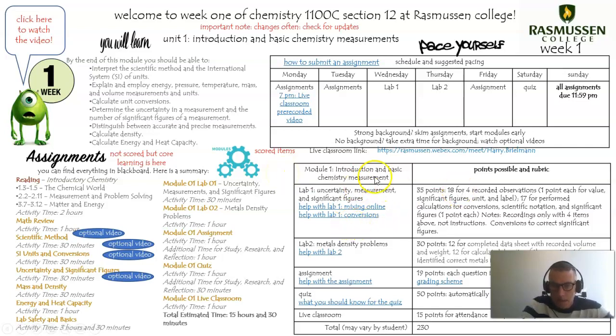You'll see some links here. This is for each point value assignment, the labs and the assignment and the quiz. Some helpful little videos. Each one of these is a video because I've learned that people have a little trouble getting started sometimes. And here's the point breakdown for each one, so there's no surprises. And this is the overall plan for the week.